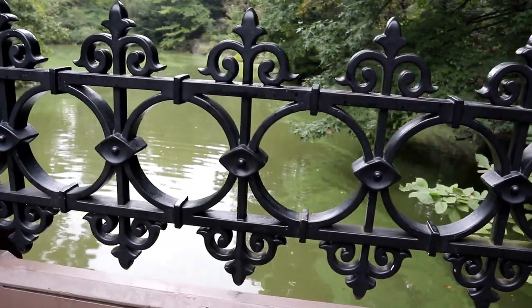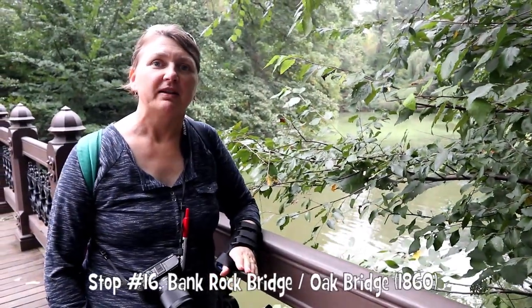We've had a great time in the park today. Each of the bridges or arches we visited are very different. Different styles, different materials being used. It's been a blast.